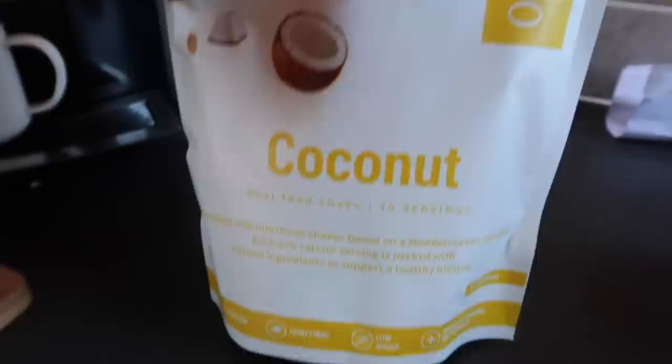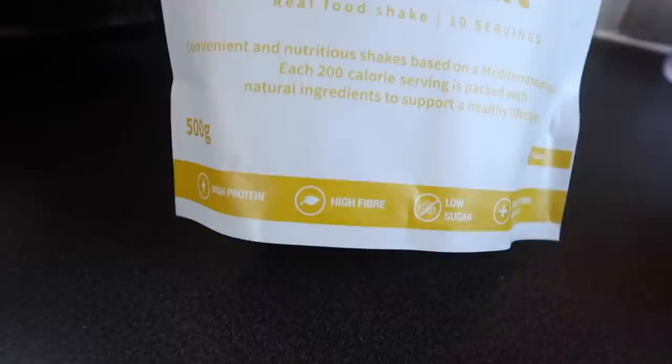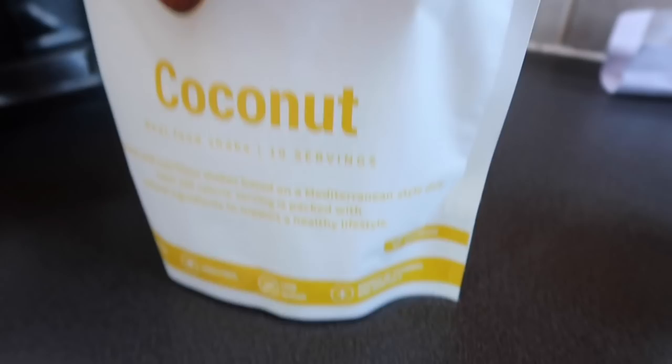Today, I am starting me the Fast 800 shakes. Oh yes, 2 shakes a day. High in fibre, low in sugar, high protein. Oh, it's got it all going on. Source of vitamins and minerals. 2 of these and 1 hasty nutritious meal.